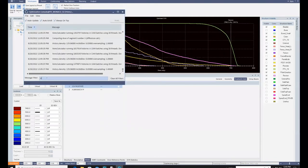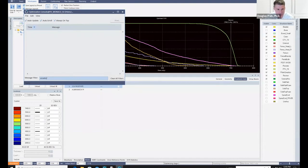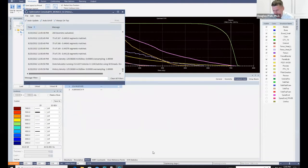Yeah, I think normally I don't see leaf violations, at least in Monaco. I don't know if this is something else that you're seeing. If there is a violation, you'll get down here in a red box, and it'll say optimization halted.